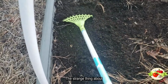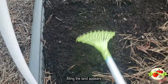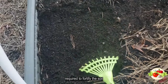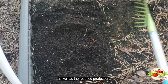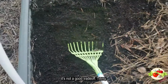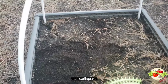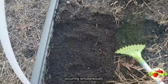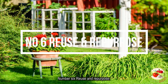The strange thing about no-till is that it actually saves time in the long run. Tilling the land appears to make things easier at first, but when you factor in the extra time required to fortify the soil and deal with weeds, as well as the reduced production, it's not a good trade-off. Tilling, according to the USDA, is the equivalent of an earthquake, hurricane, tornado, and forest fire occurring simultaneously in the world of soil organisms.